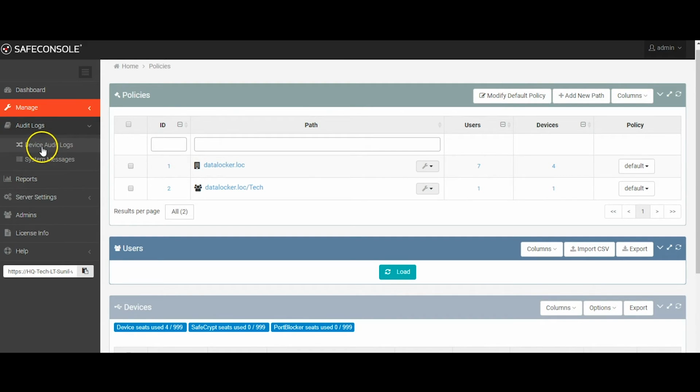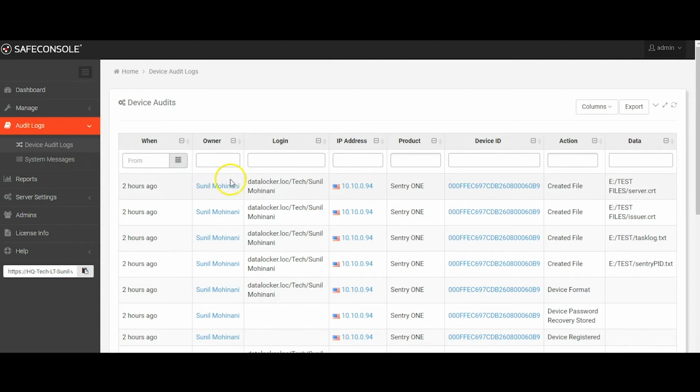The device audit logs show all the activity of devices within the SafeConsole server. Each action, a device login, a file written to the device, an action taken by an administrator such as a password reset, is all recorded with the details of who, what, when, and where. These logs can be exported for further review or disabled altogether if so desired.